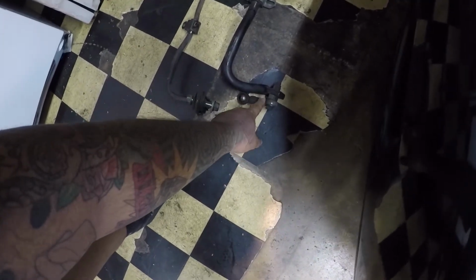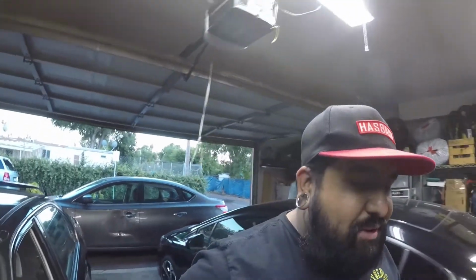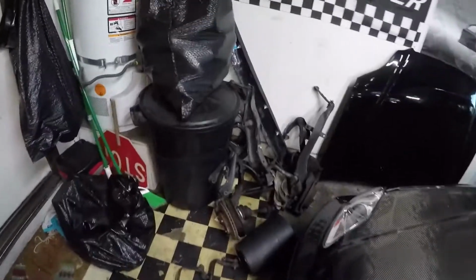So when I ordered the Blox spherical end links, which this has them, but I don't know if they're complete, because they might be missing the little grommet that goes in here. So I just ordered new ones. I also have to get the ASR brackets that mount to the ASR brace. I'm probably going to refresh it, degrease it, give it a light sanding, and then hit it with a new coat of black. Nothing fancy. But these, I'm super excited to throw these on.